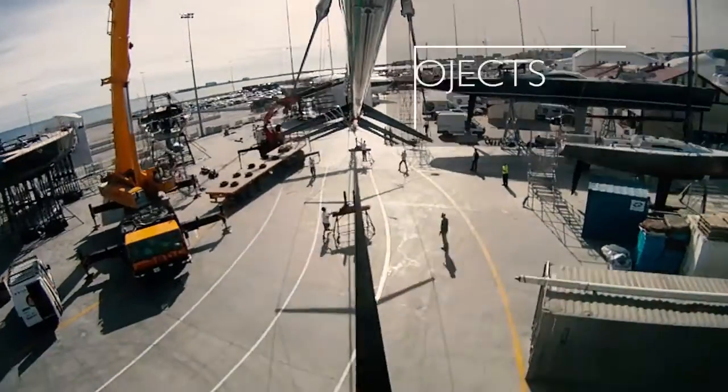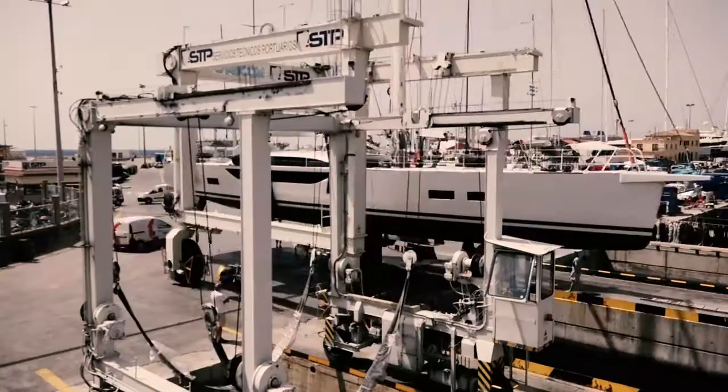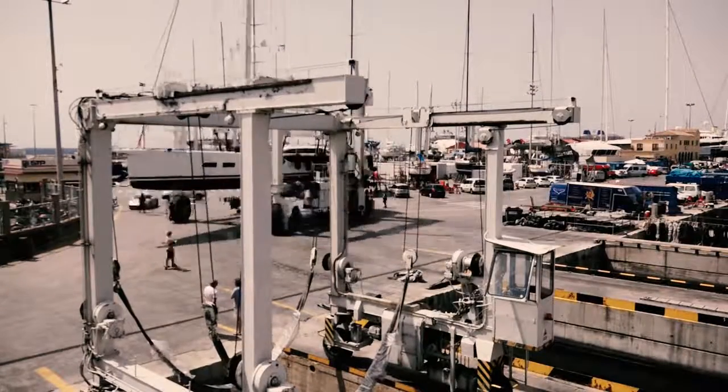We have recently launched our Refit division to fulfill the increasing demand for an independent refit management service for yachts up to 60 meters.